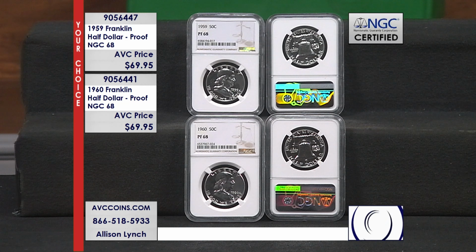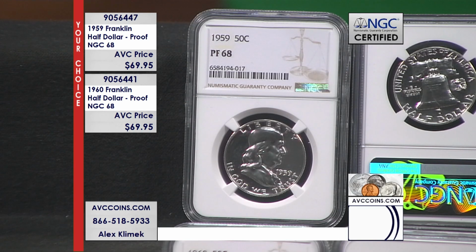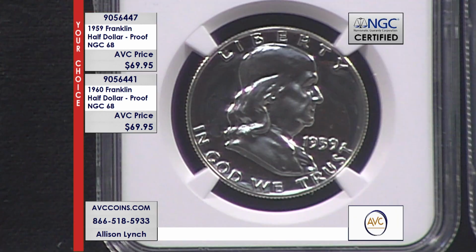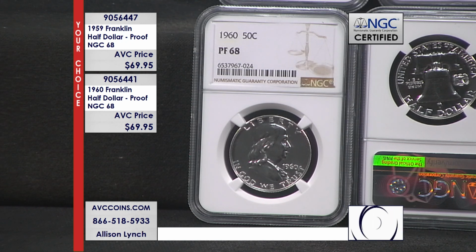So the numbers prove how special these two are, and the prices, you can't beat it. $69.95 each. I referenced our competition at $179.95 for the 1959 and close to that price for the 1960. So join us, folks, and save. These are those 90% silvers that were put into proof sets in these dates. There are only 14 altogether in the Franklin half dollar series. It was a very short series, only 16 years, the shortest lived half dollar series in the 20th century. And tonight in high grade 68 at a fabulous, unbeatable price with your choice, meaning join us with either date. If you have one, grab the other. If you want to just grab one.